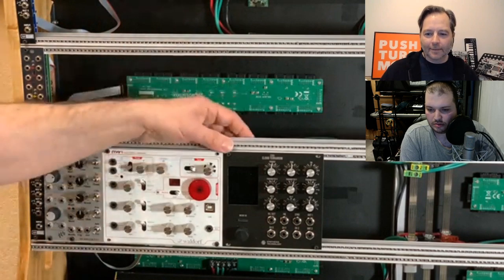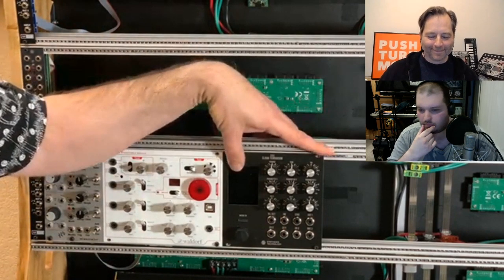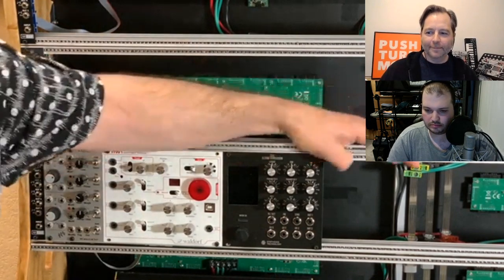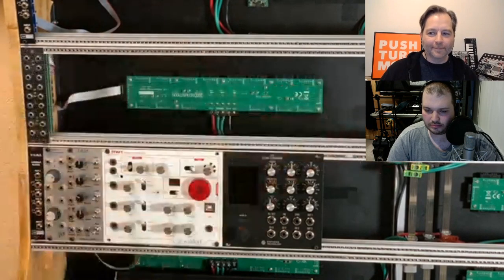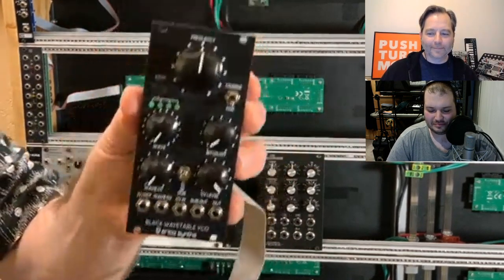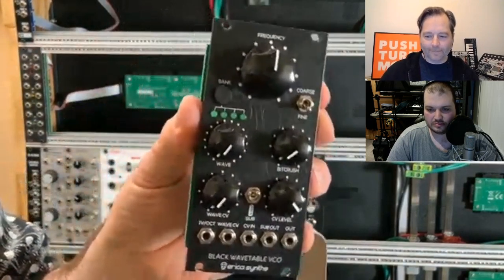Shall we get back to modules? Yeah. So I mentioned that I thought the 352 was kind of like the white side of the yin-yang symbol. I need a black side, therefore, to offset it. And for now, that's the Erica wavetable. You know, it has a bit of a grittier character. It has that sub-octave.